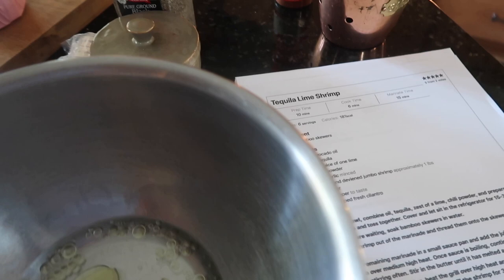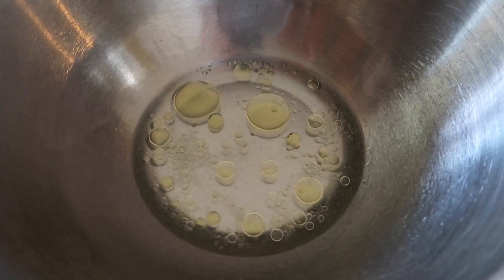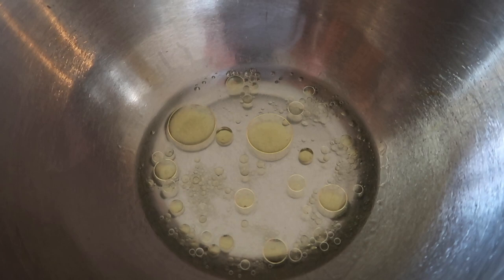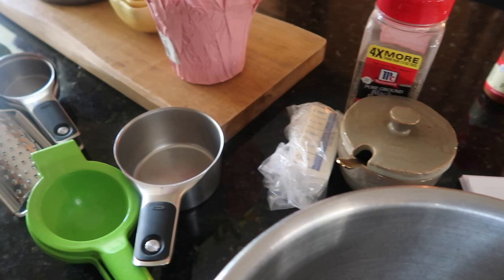All right, so I'm getting dinner ready. I've got my shrimp thawing out. So basically what I'm gonna put in here, I already put in here, 2 tablespoons of avocado oil, 1/2 cup of tequila. We're gonna put the zest and the juice of 1 lime, some chili powder, some fresh garlic. Let's see what else we're gonna do. And then we're gonna go ahead and put the shrimp in, and then we're going to cover it and put it in the fridge for about 15 to 30 minutes. And then we're gonna put the shrimp on some skewers.